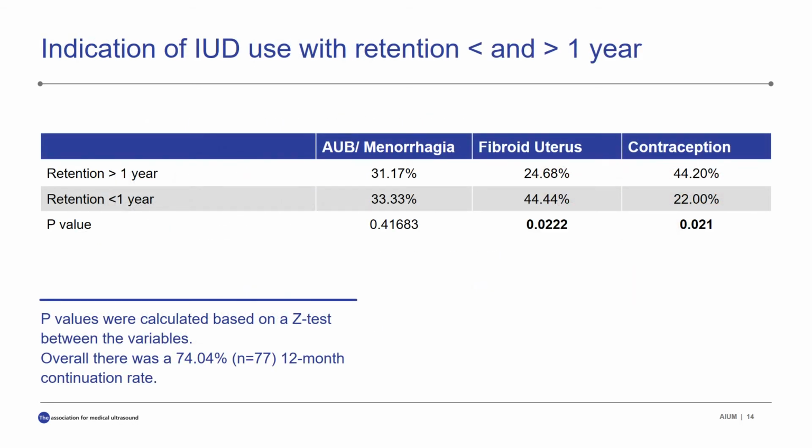And then, like I said at the beginning, we looked at why IUDs were placed in general, whether it was because of fibroids, contraception, abnormal uterine bleeding, and we examined whether or not that had an effect on whether the IUD was in place for greater than 1 year or less than 1 year. And specifically, you can see in the last 2 columns that the fibroid uterus was retained for less than 1 year more frequently. And then when you look at contraception in comparison, the numbers are almost reversed. So when people were coming in to have IUDs placed for the reasons of contraception as opposed to maybe symptom management for fibroids, their IUDs were staying in a lot longer. And overall, there was a 74.04 12-month continuation rate.